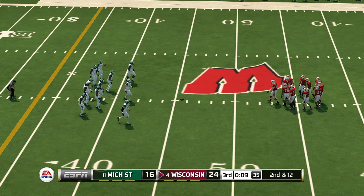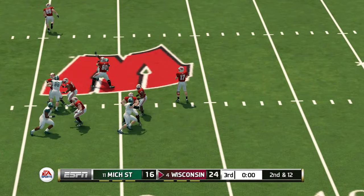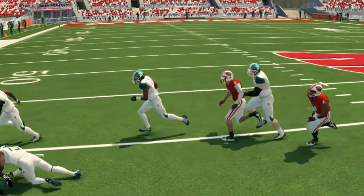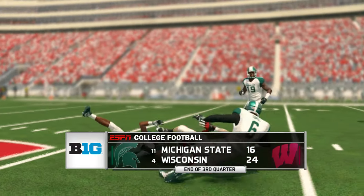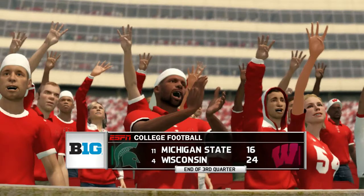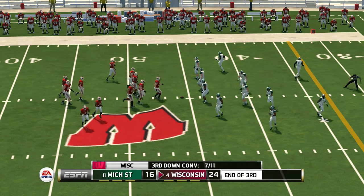Here's the 8th play of the series. Slings it to his tight end, but he drops it. We head to the final quarter, and we've got a great game on our hands. Wisconsin's up by 8. Welcome back to the action here as we resume play in quarter number 4.